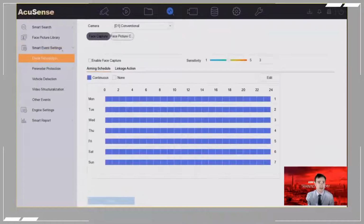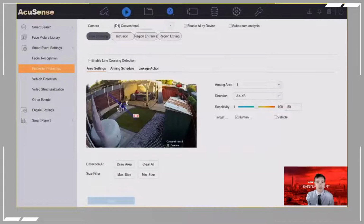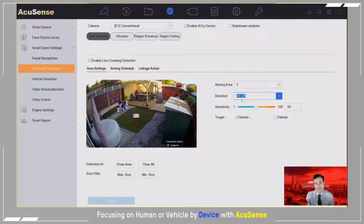So you can only engage the engine to do one thing at any one time. Once that's done, I go to Smart Event Settings, go down to Perimeter Protection. And then on the first one here, my conventional IP camera, line cross has been enabled. It's turned on, as we can see there. Line crossing is put across there at the minute with my dog sat in the way. The target detection set to human, and at the top you'll notice it says enable AI by device.